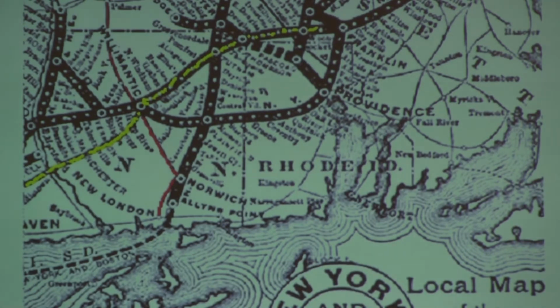So here we are with this map again. Red line, still the Central Vermont, or New London Northern. And here's the Airline route in yellow. Actually, it probably continues up that way. I got tired of trying to draw the yellow over it.